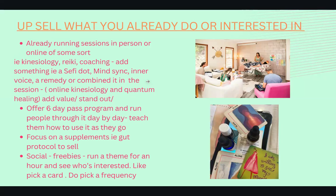The other thing is you could offer a 6-day pass program and run people through it day by day, teach them how to use it. I know you guys did that late last year, didn't you, Beck? Yeah, Paige and I did that together, and it was amazing. It was a really good experience for people to have that 6-day pass. We jumped on a call with them at the beginning and put them all in a group chat on Facebook.